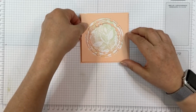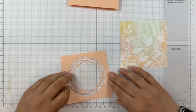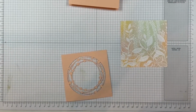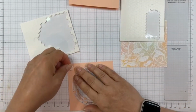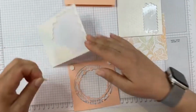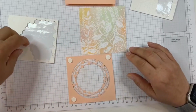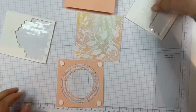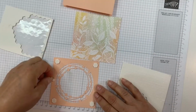So I think what I want to do is I'm going to try popping this up on here. Let me get some dimensionals. I've got my regular ones and my mini ones. And I've cut the square of DSP just a hair smaller than this, so that hopefully it is pretty easy to get on without having it show through.